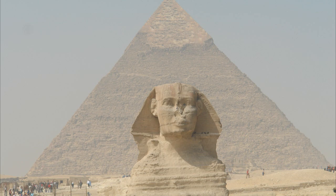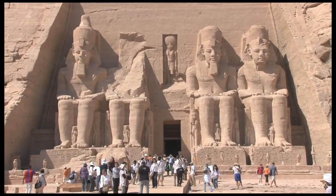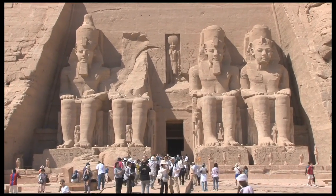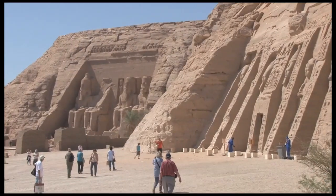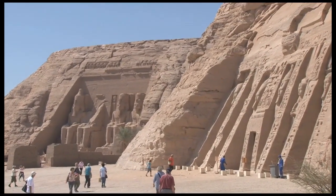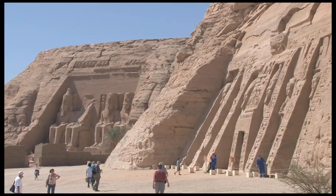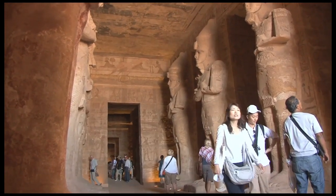And then we fly down to the southern part of Egypt to Abu Simbel to begin our explorations of the Nile area, a great temple built for Ramses II about 2,800 years ago. This was rescued from the floodwaters caused by the Aswan Dam and raised up to this level, and you can now walk inside the temple.